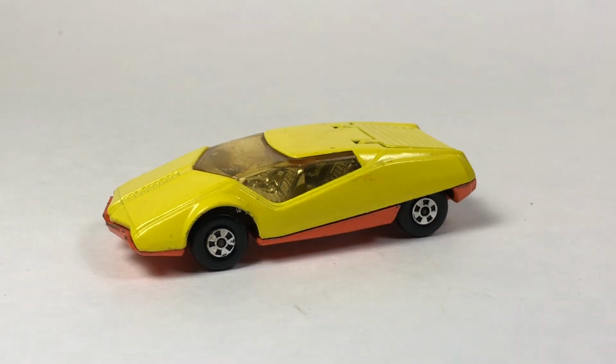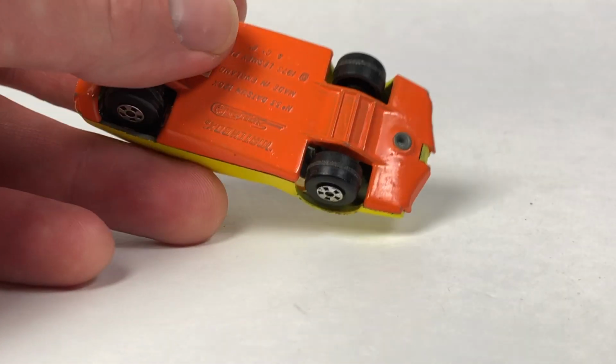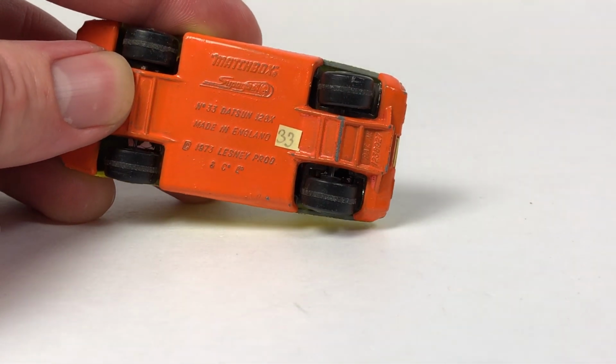All right, lastly, we've got this one right here. This is the Datsun 128X. Yes, a Datsun, number 33 in the lineup. This particular variation is from 73 to 74. The casting was used from 73 all the way up, I believe, to like 91. It had a few re-releases and stuff like that, or maybe nostalgic releases. I'm not really sure. This one was in 1:64 scale, and it is an interesting car. I don't know anything about the real car, and I'm sure this was a concept vehicle.